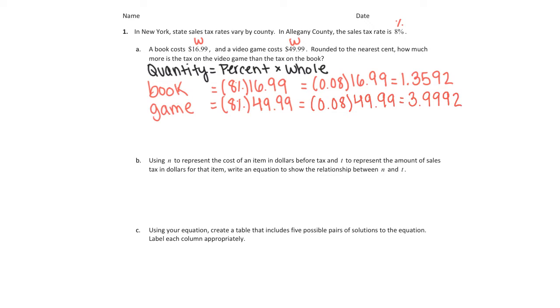Now, we know our quantities for both the book and the game. We want to round to the nearest cent, which is in the hundredths place. And how much more is the tax on the video game than the tax on the book? Because it's asking how much more, that means we're going to use subtraction. So I'm going to take my video game, which is 3.9992, and subtract from it the book, which is 1.3592. Go ahead and calculate this in your calculator. Okay, and the answer you should have got is 2.64.